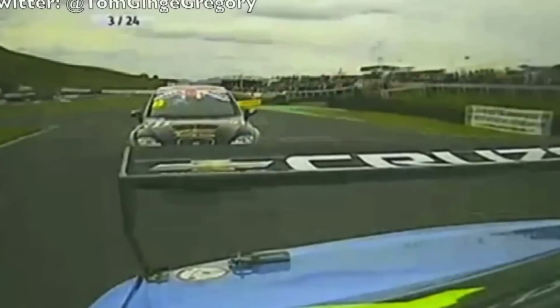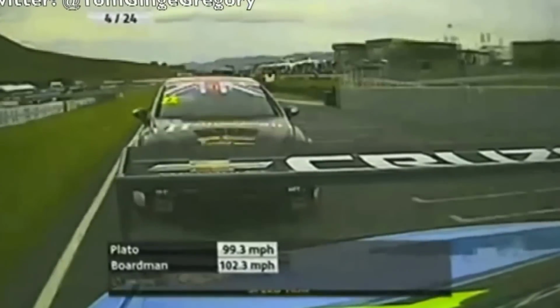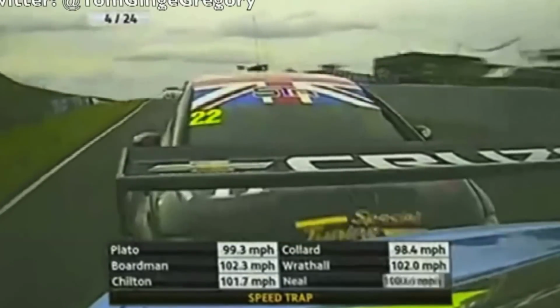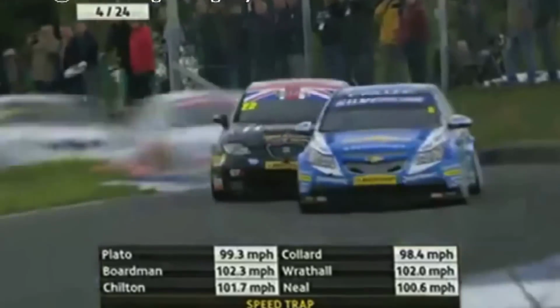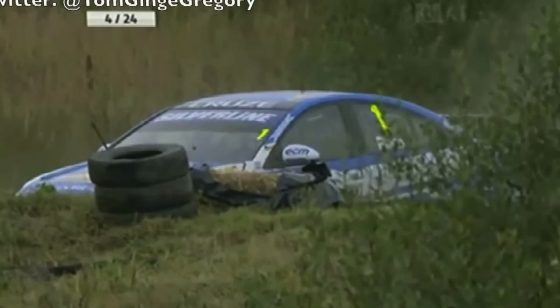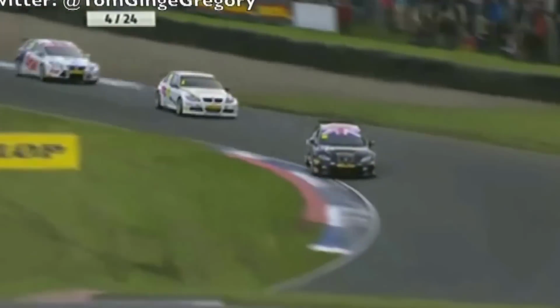Yeah, Plato comes off the corner very well, but watch the slap down. It's closing. Plato's got the inside top. A little tap on the back to let him know he's there. John trying to go around the outside and got on top. Oh, that'll be big. Oh, he's into the tyres. Plato is out. There was contact between him and Boorman now leads the race.